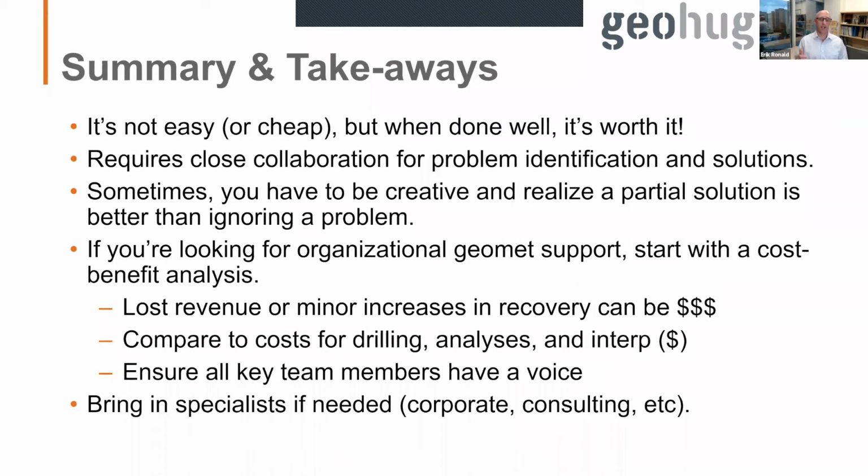This is what I'm saying. It's not cheap. You've got to spend money for the analysis. You've got to spend money for the drilling and the assessment and the work that actually takes to get done. But when it's done well, the benefits way outweigh what those costs are up front. That's for sure. I keep harping on the culture and that collaboration.